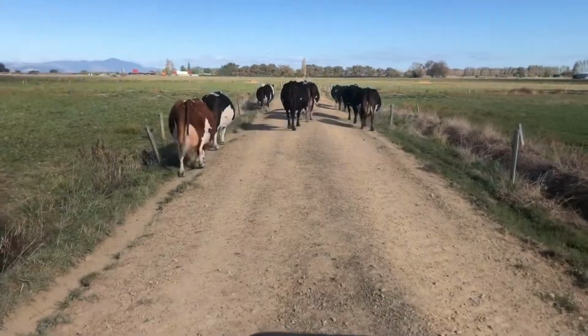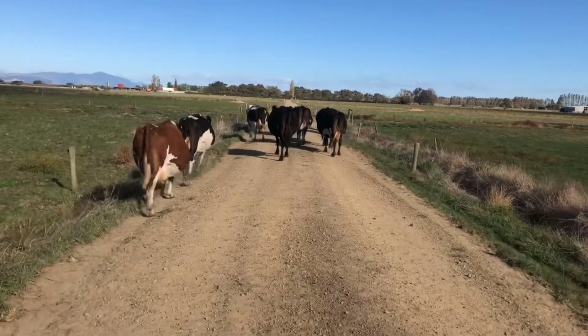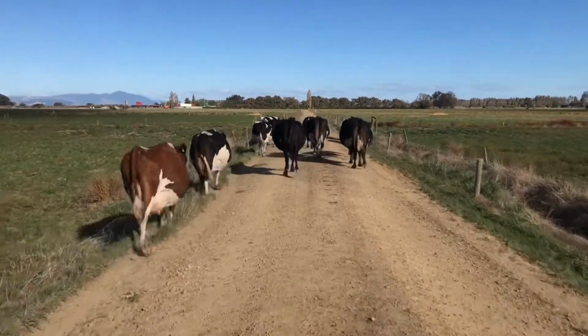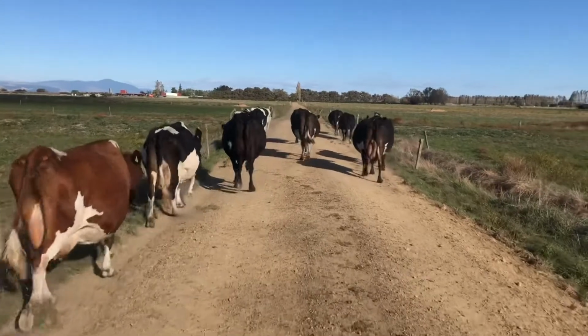Wonderful. Yeah. So Nanny couldn't get them. Couldn't get them out of the little paddock. They'd run past her and she couldn't get them out, so I had to go down and get them. Got them out. Poor Nanny.